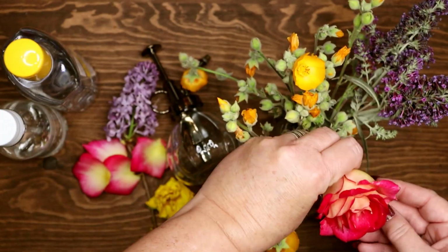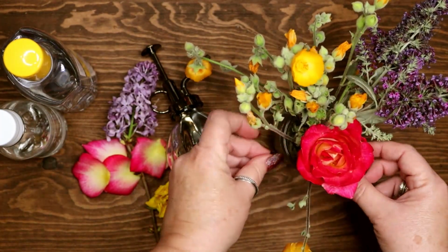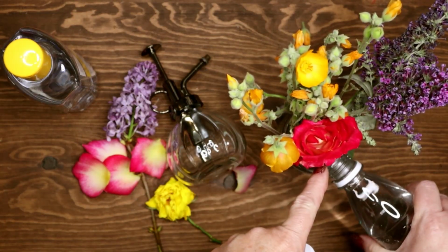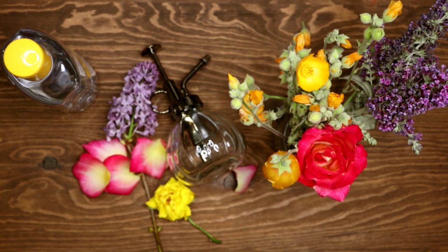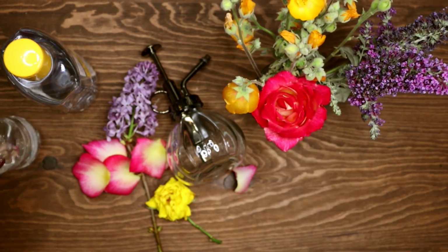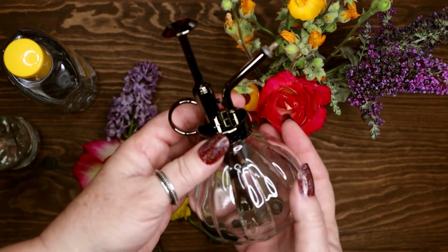Roses connect directly with the heart chakra, making them powerful tools for emotional healing work. The thorns of the rose remind us that beauty often requires protection and that love sometimes comes with pain, teaching us to embrace all aspects of our experiences.